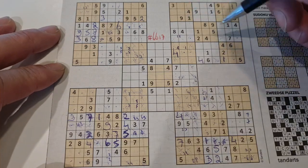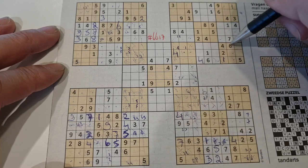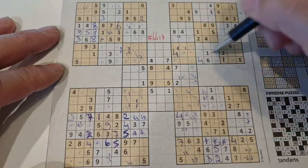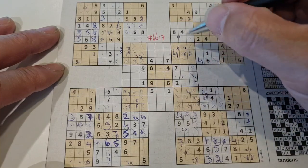20 minutes already passed, okay. Let me see. 6 in this row, 6 in the last row, so the row between. No, need to place the 6. Could be here, could be there.